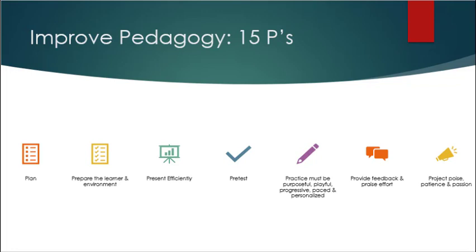Lastly, as a coach, as a teacher, we need to project poise, patience, and a passion for the material and sport we are coaching. John Wooden stated that if your athletes are not learning, you are not teaching. Teaching is at the heart of pedagogy.